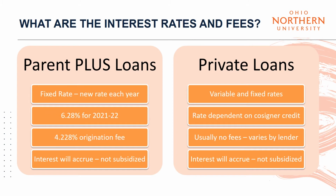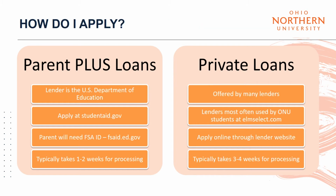Private student loans have both variable and fixed interest rate options, and the interest rate offered is dependent on the credit of the cosigner. A private loan application must be submitted to the lender of choice in order to obtain the interest rate. Private loans usually do not have fees, but it is important to verify this with the lender. Neither Parent Plus or private student loans are subsidized. This means that interest will start accruing on either loan once it has been dispersed to the student account.